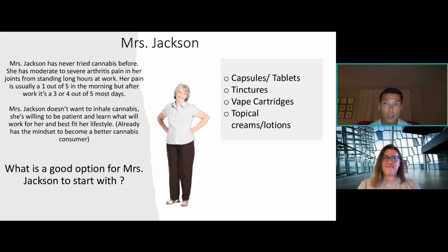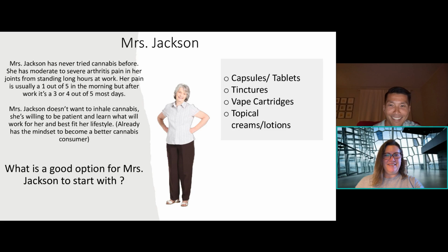So she's already off to a good start to becoming a better cannabis consumer, because she's willing to learn and be patient. So what is a good option for Mrs. Jackson to start with? We have the capsules and tablets, tinctures, vape cartridges, and the topicals, creams, and lotions. If you guys want to put in the chat, what do you think is a good option for her to start with? I love how you're interactive. I see tinctures. Good.